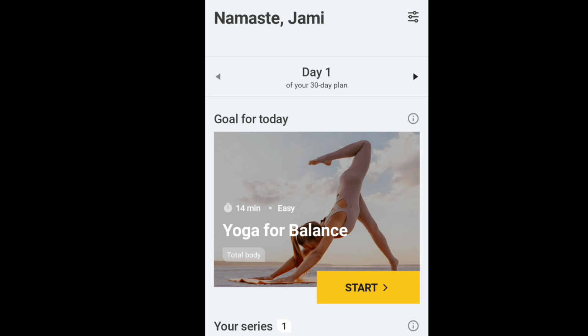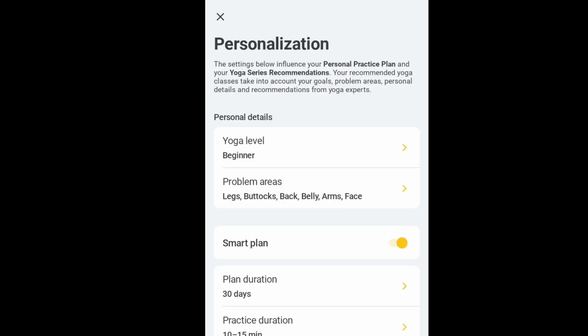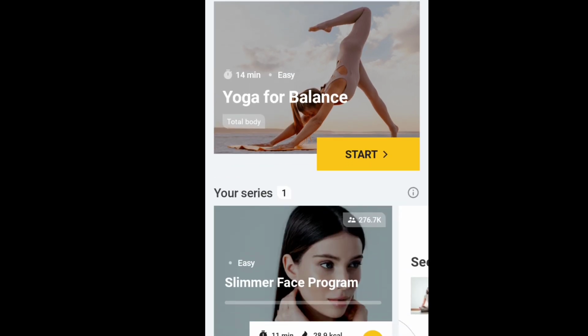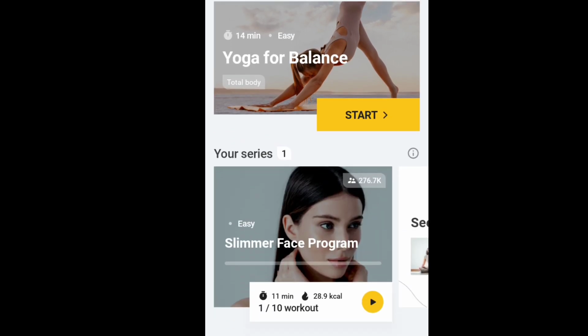So this is the Yoga Go app, and when you log in, it'll tell you to set up your personalization here. We'll walk you through all the areas you want to work on, and then it's going to set up an actual plan for you. So it's going to give you day 1 of your 30-day plan, and that's your goal for the day. You're going to want to work that exercise in, and it's a 15-minute easy yoga. You can also look up the other ones.